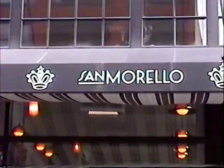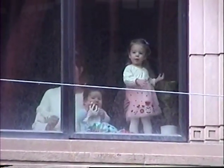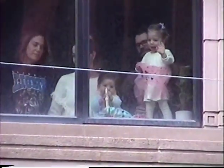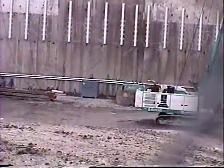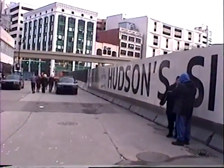They're probably quite pricey, but those jobs pay well. So, yeah, there's a youngster doing a little dance. She's having a good time. I don't know. That might have been Santa Claus there or an imposter. I don't know. Here, Hudson site.